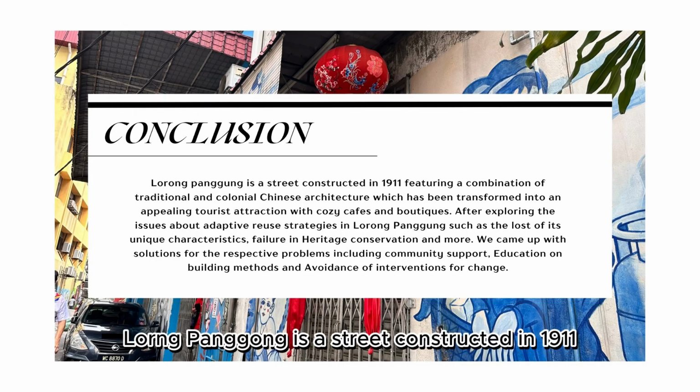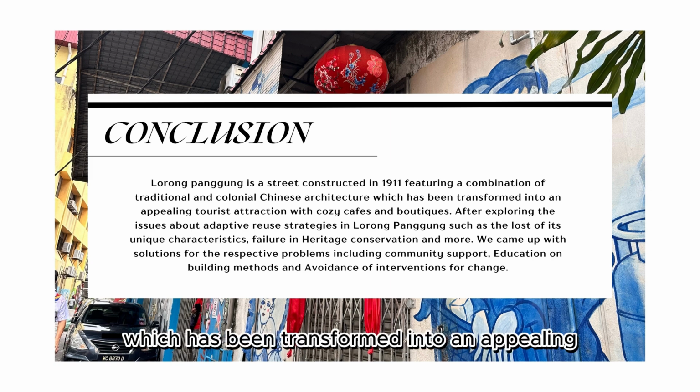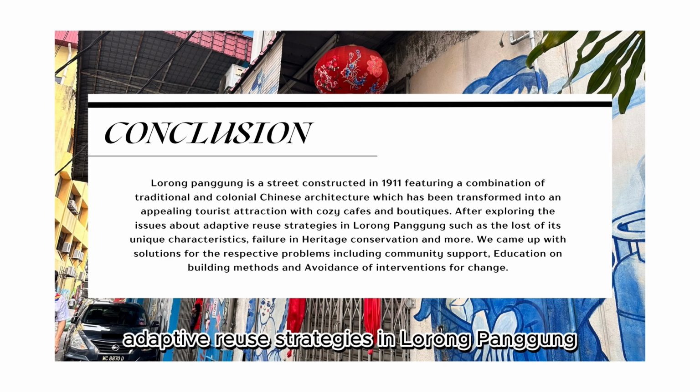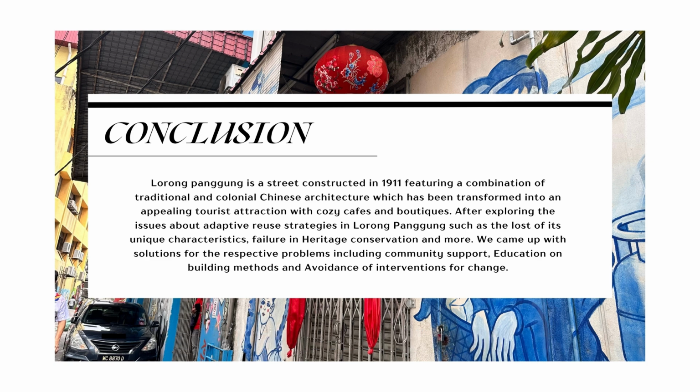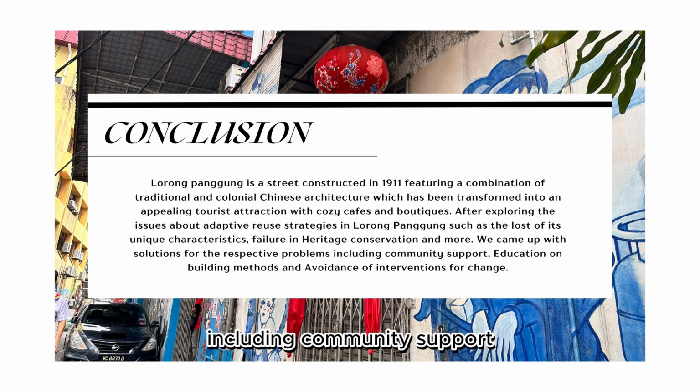To conclude, Lorong Pangong is a street constructed in 1911 featuring a combination of traditional and colonial Chinese architecture, which has been transformed into an appealing tourist attractions with cozy cafes and boutiques. After exploring the issues about adaptive reuse strategies in Lorong Pangong, such as the loss of its unique characteristics, failure in heritage conservation, and more, we came up with solutions for the respective problems, including community support, education on building methods, and avoidance of interventions for change.